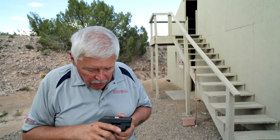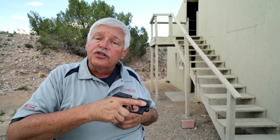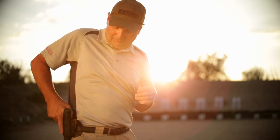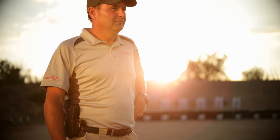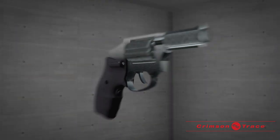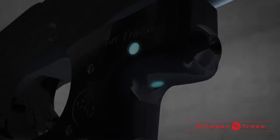The great advantage of a laser grip is you know when you've done a good job of gripping the gun because the laser comes on. We strongly suggest that you practice and practice and practice safely, dry, no ammunition in the room. The laser will teach you how to grip the gun. It doesn't matter whether the laser's on the grip or on the trigger guard. It always works perfect in low light situations.